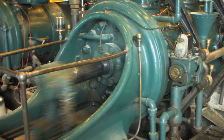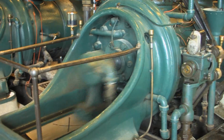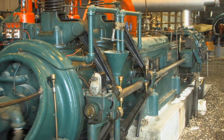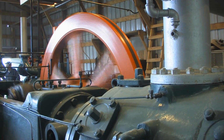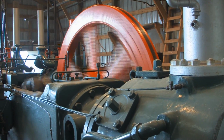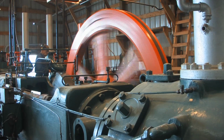This engine is a 1919 Worthington. It was used to pump natural gas at the Sackett Station in northwest Pennsylvania. It was moved to Rolog in 1988. The engine has an 18-inch bore and stroke, 9-foot flywheel, and weighs about 55 tons, delivering roughly 330 horsepower.